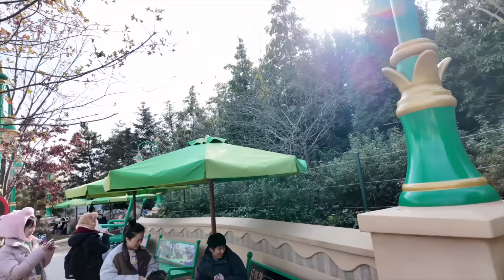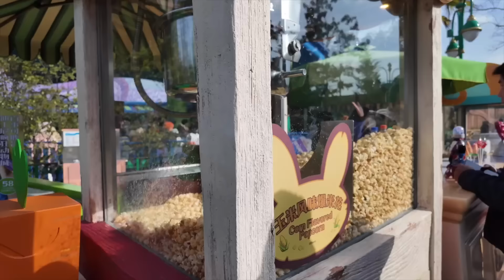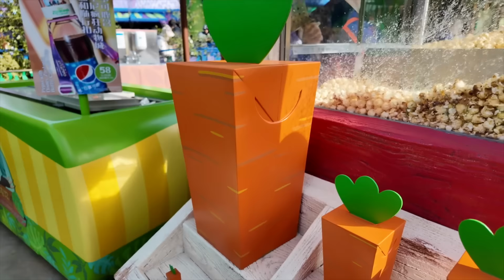Okay, I want to get some popcorn, because I didn't get to try it last night. We're going to get that right now. Corn flavored popcorn. Okay. I'll get the big one, please. Thank you.